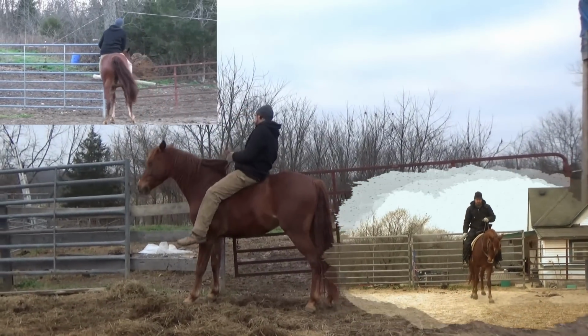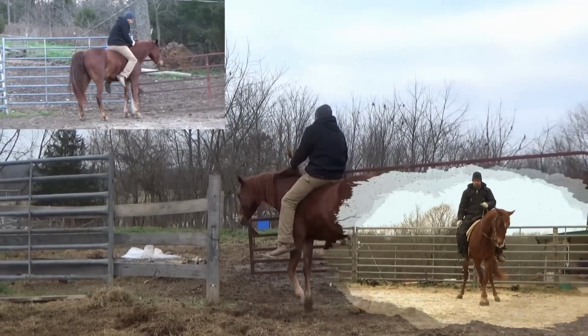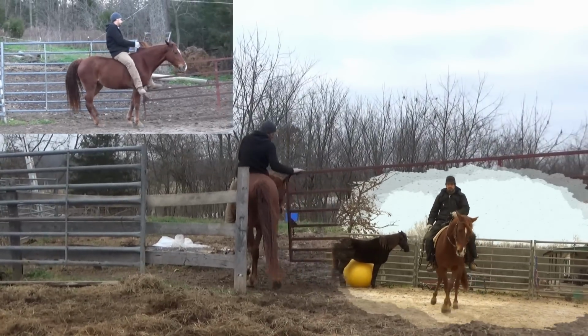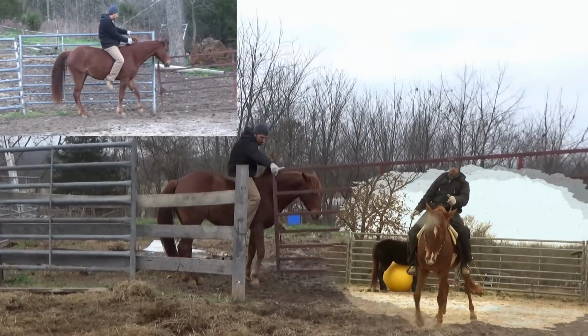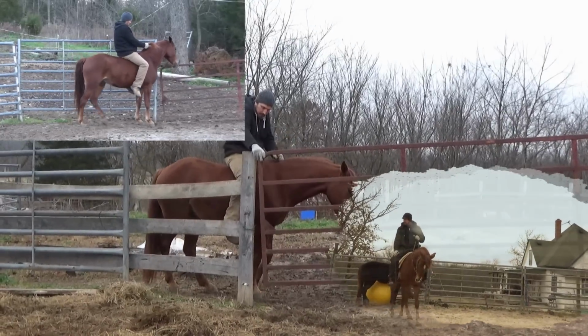The scene on the bottom right is a little exercise I do. I just back, and then I side pass, and then I back and side pass. I like doing that exercise with him. The more backing, the better a side pass gets.